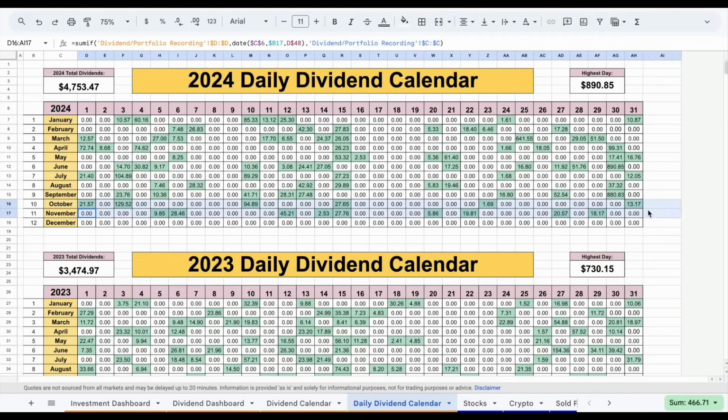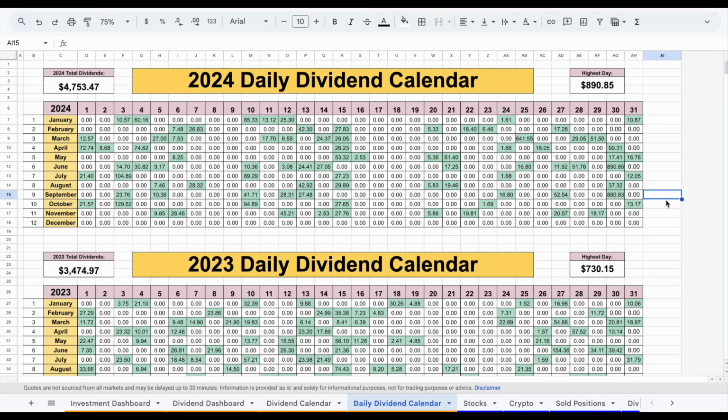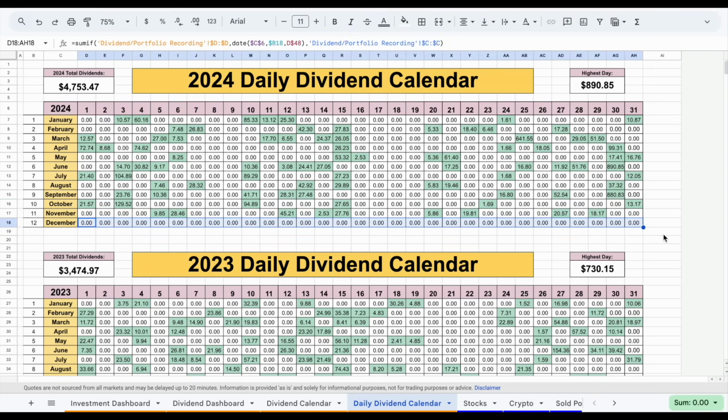Now, again, we can see what days I was paid in November. Pretty big day here on the 12th. We have a couple of payments here in the middle of the month, and then a couple of decent payments on the back end as well. So obviously, yes, November is a lighter month, but December is shaping up to be my highest month of dividend income ever. It's pretty exciting to think about.